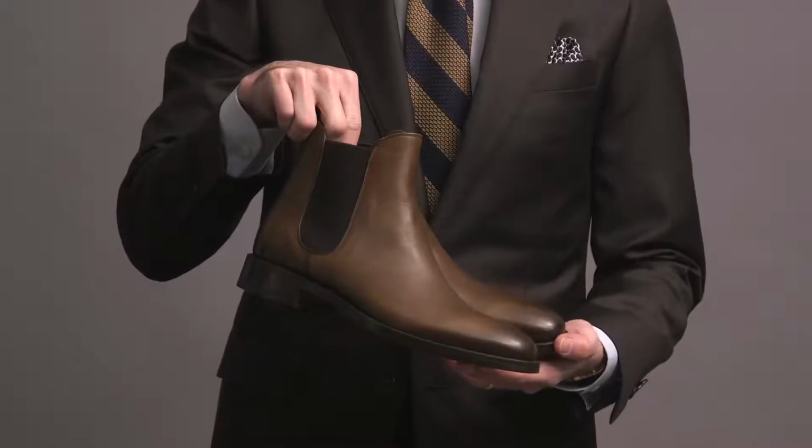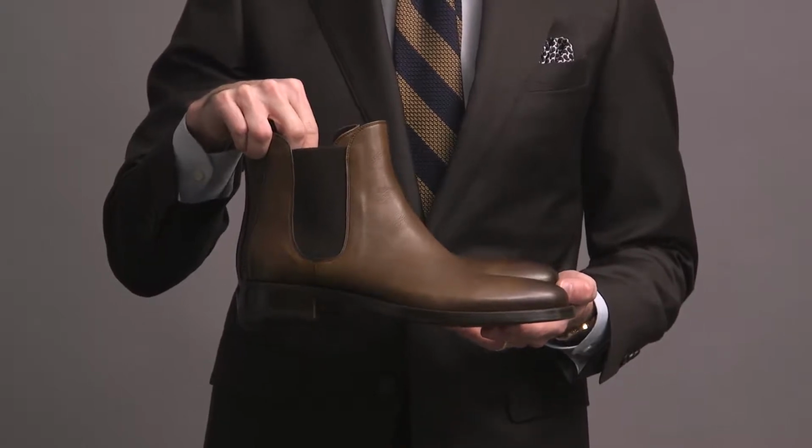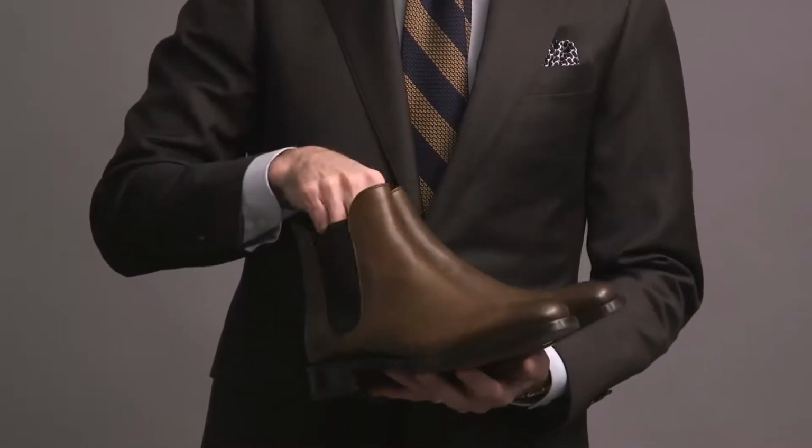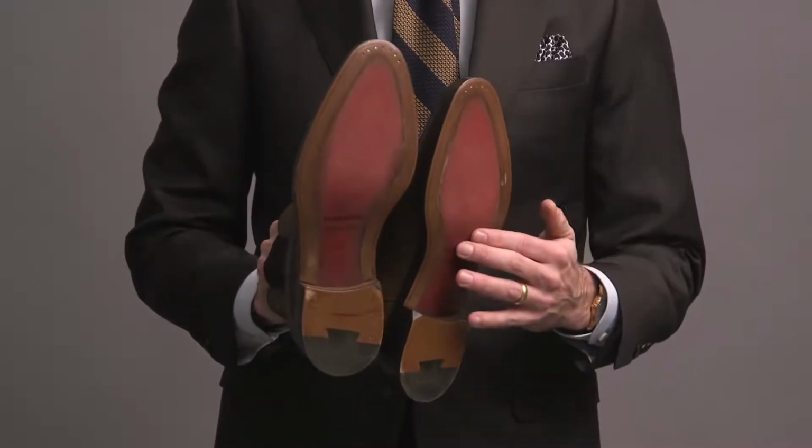All right, this pair is new. They're by Scaroso, a little bit darker than the previous pair, so I feel like they're a little dressier. This is a pair I could definitely wear with a suit as well as with jeans. Want to point out the leather sole with the anti-slip rubber inset. Really beautiful pair of boots, which I styled a couple different ways recently on the boots video. Check it out with the link right up there.